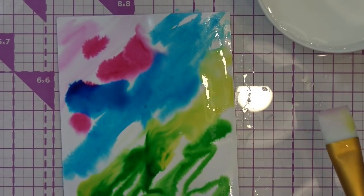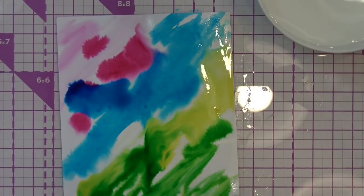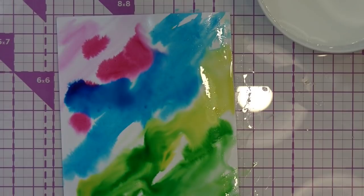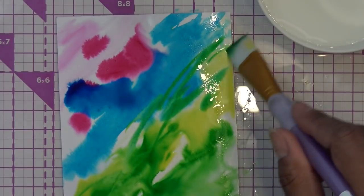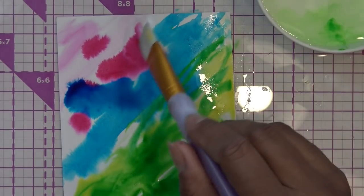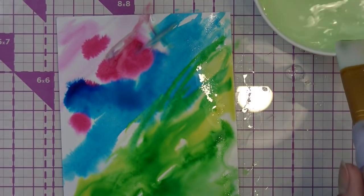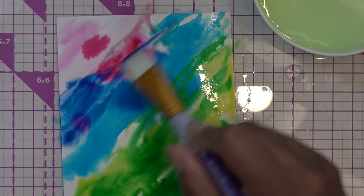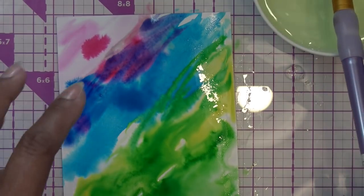Ooh, I like that. I kind of just want to let this dry out a little bit. So like I said, you can drag the color, pull it however you like to do whatever you want there. I think that's all I wanted. I wanted those splotches to stay there, but I don't know if that's going to be possible. Oopsie. I got too many colors mixed in there. I'm going to dry this and I'm going to do some splotches.